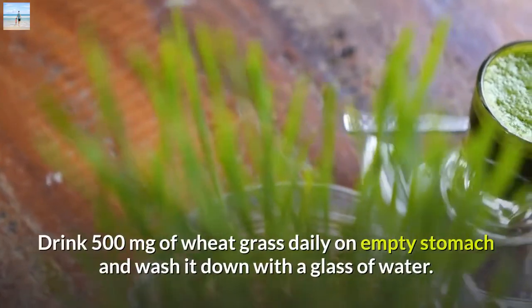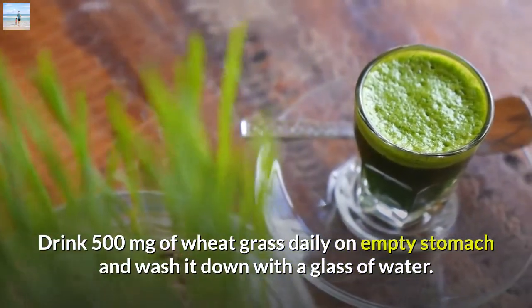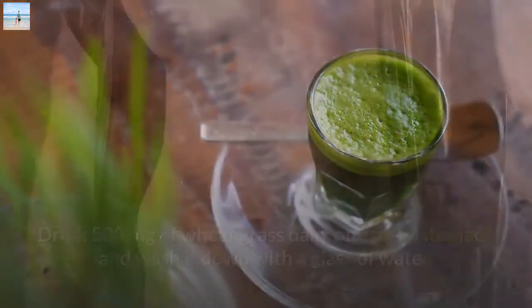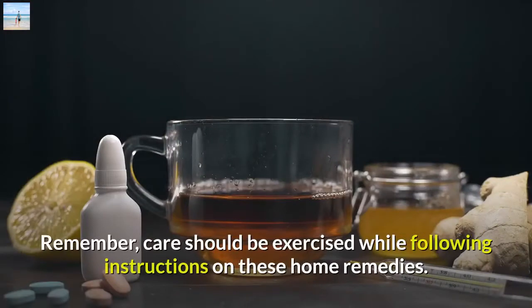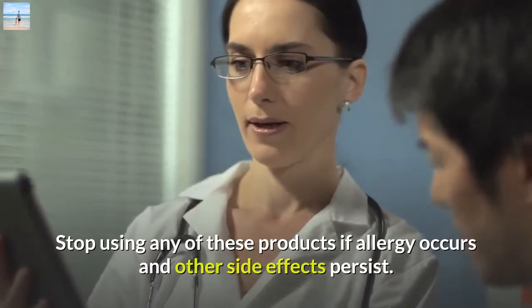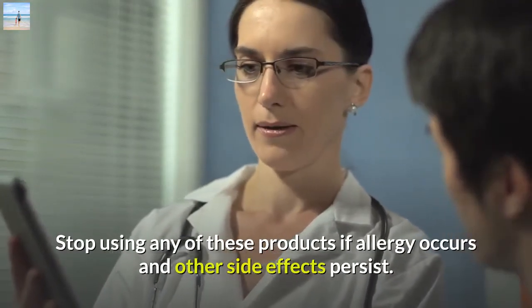Drink 500 milligrams of wheat grass daily on an empty stomach and wash it down with a glass of water. This helps in reducing body odor. Remember, care should be exercised while following instructions on these home remedies. Stop using any of these products if allergy occurs or other side effects persist.